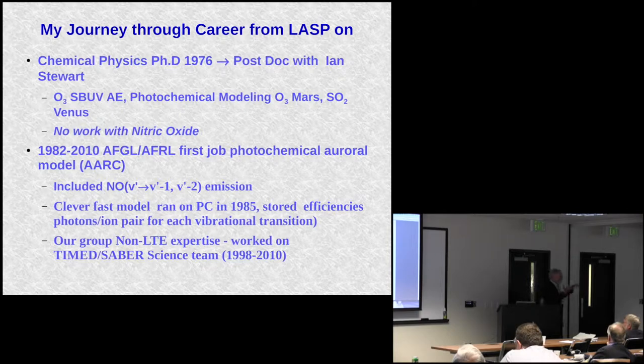So my connection with LASP was I came here and did a postdoc with Ian Stewart after getting my PhD in chemical physics and not doing too much. It was quite esoteric, scattering of positrons and hydrogen. You can't find too many applications in the upper atmosphere for that. That's part of the reason I decided to move on to something I could visualize better. So we worked on some UV stuff, the SPUV of ozone on Atmospheric Explorer, photochemical modeling of ozone on Mars, and with Larry did photochemical modeling of sulfur dioxide on Venus. No work with nitric oxide.